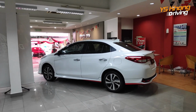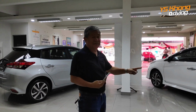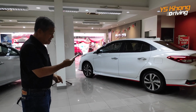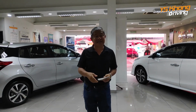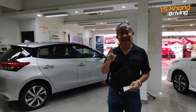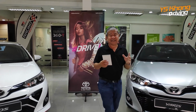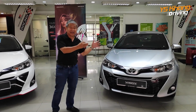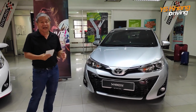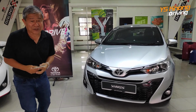And at the moment, the Vios seems to have the advantage because the body kit is free. Yeah, you save 2,800 ringgit. But I've driven both the cars, and there is a little bit of difference in the handling, okay? Now, the Yaris doesn't have a tail, so the overhang past the rear axle is really very short. And I've driven both the Yaris and the Vios, and driven in anger too, yeah?